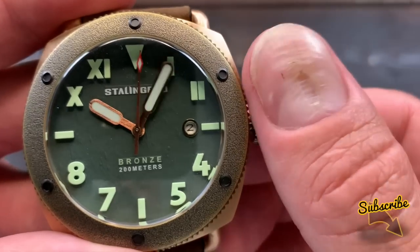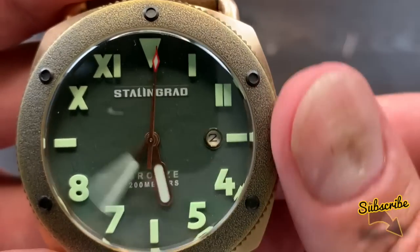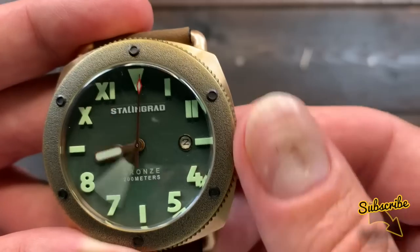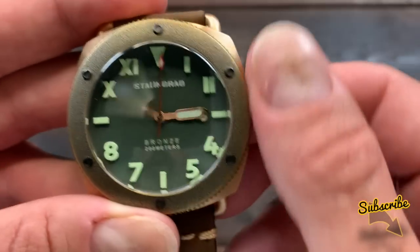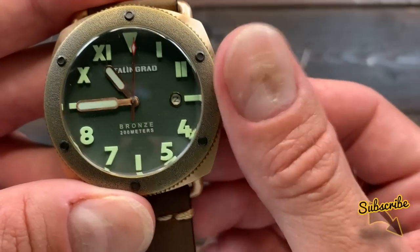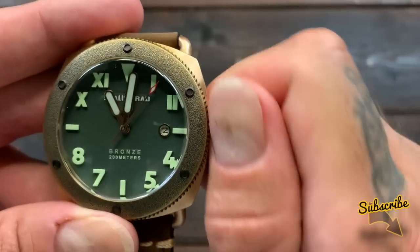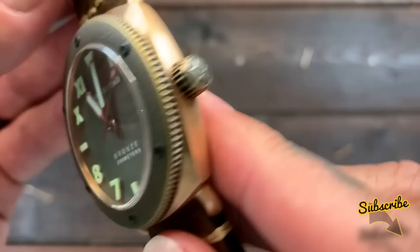The time changing on this you can do with one finger. It's super nice. Look at that, moves really quickly, really beautifully, no problem at all. That's how a crown should be on a watch, in my opinion. Screw the crown down again so it's good for water resistance, and no problem screwing that crown in at all.